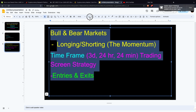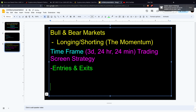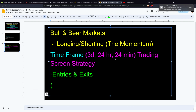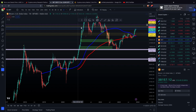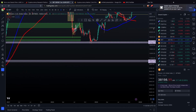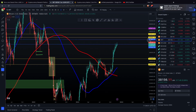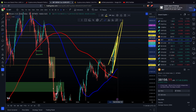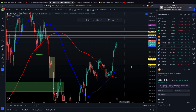Let me just minimize this in order for you to understand. Remember, I'm using the 3-day time frame, the 24-hour time frame, and the 24-minute time frame. Just to give you context, this is how different these time frames are. Let me click on the 3-day time frame. This is what we're seeing on the 3-day time frame. This is the data. On the 3-day time frame, the momentum has been towards the upside. The upside is the definite momentum.